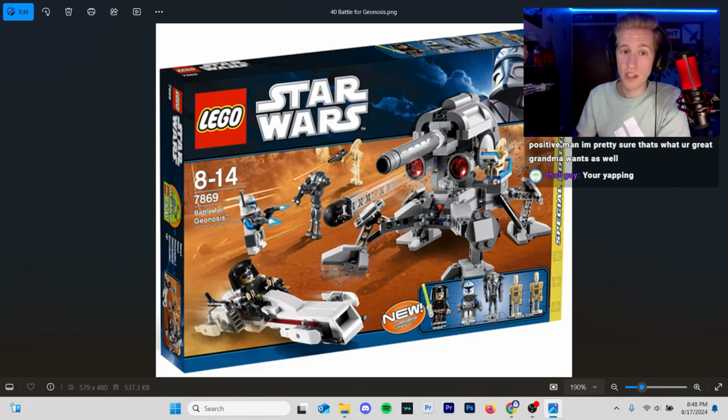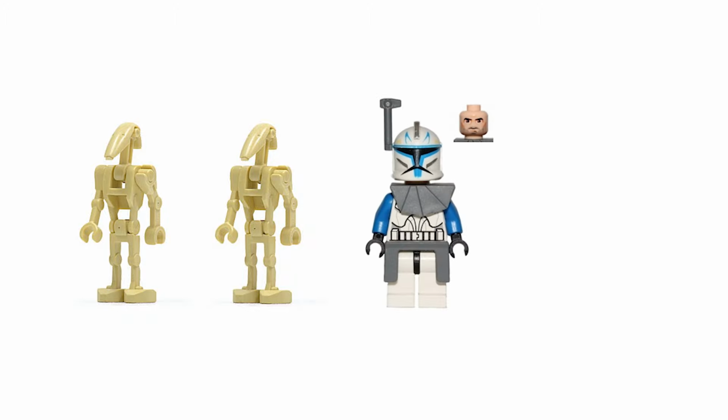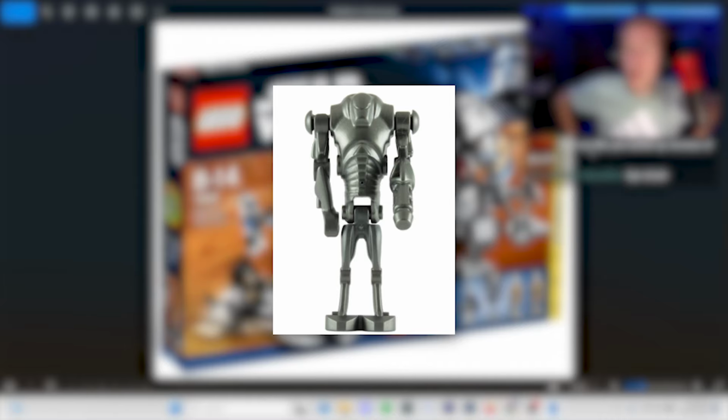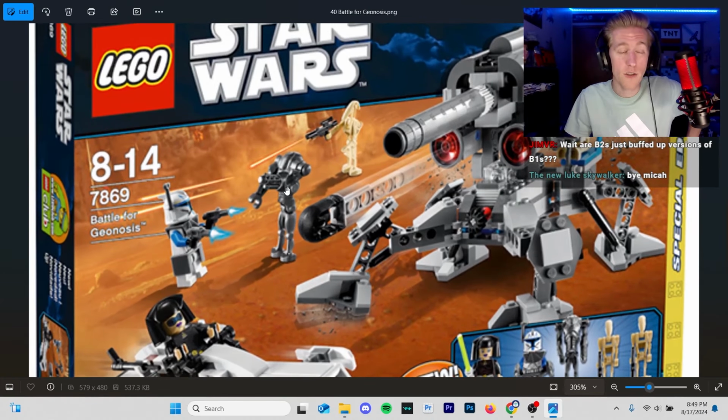The Battle for Geonosis. That's right, not the Battle of Geonosis, the Battle for Geonosis. Very confusing name. I don't know why they named it that. It has 2 battle droids, an exclusive version of Captain Rex, and Luminara Unduli. It also has a super battle droid with a rocket arm, which at the time, these rocket-armed super battle droids were actually getting quite rare.